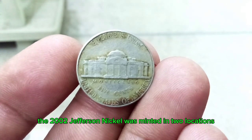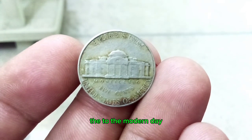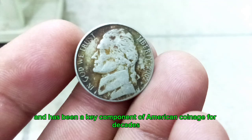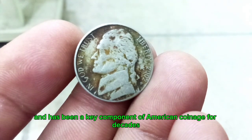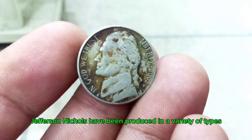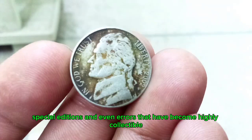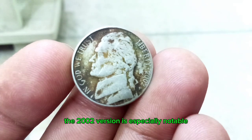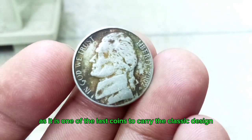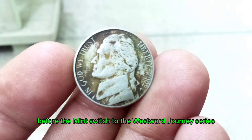The 2002 Jefferson nickel was minted in two locations, and has been a key component of American coinage for decades. Over the years, Jefferson nickels have been produced in a variety of types, including proofs, special editions, and even errors that have become highly collectible. The 2002 version is especially notable as it is one of the last coins to carry the classic design before the Mint switched to the Westward Journey series.